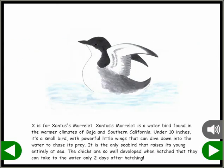X is for Xantus's murrelet. Xantus's murrelet is a water bird found in the warmer climates of Baja and Southern California. Under 10 inches, it's a small bird with powerful little wings that can dive down into the water to chase its prey. It is the only seabird that raises its young entirely at sea. The chicks are so well developed when hatched that they can take to the water only 2 days after hatching.